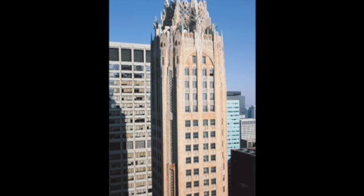Yeah, the top of that building is probably the most elaborate building that I can think of in Manhattan. And it's a shame that you can't get closer to it. You know, here I think I was on the top of the Waldorf Astoria, which is just south of it.